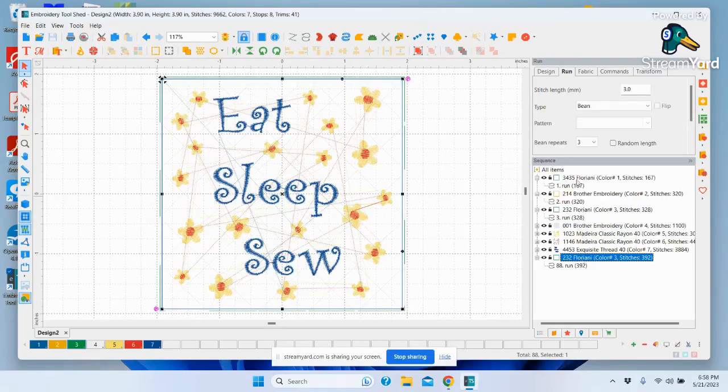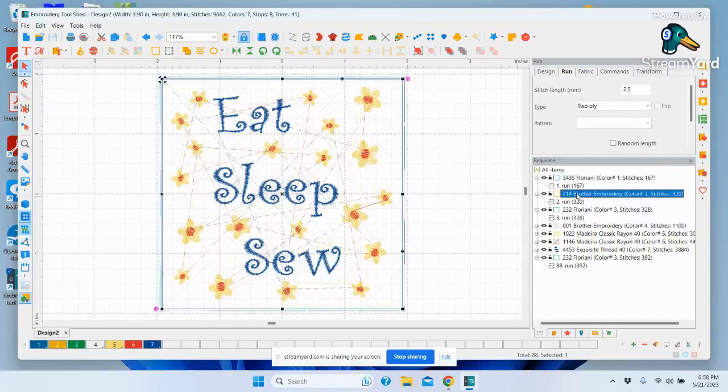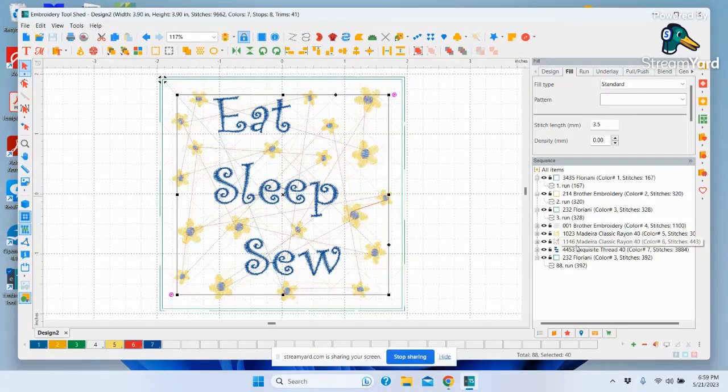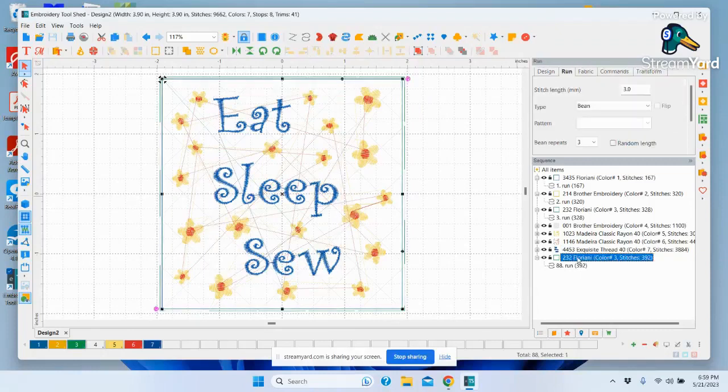So there we go, we got our placement line, tack down line for the batting, tack down line for the fabric, quilting, flowers, centers, words. Then we're going to lay our backing on and do the final sewing all the way around. All right. So let's talk a little bit about the sewing.